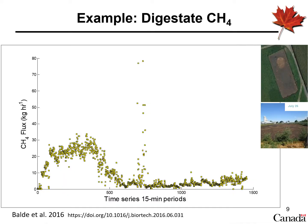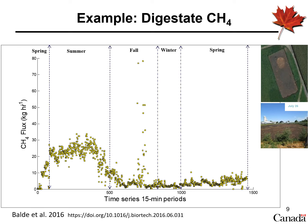Here's an example of what that looks like. These are emissions measured over 1 year from this digestate storage lagoon, actually an earthen storage. We can see that over the summer, the emissions from the digestate increase, and in the winter, they decrease. But we can also see when new feedstocks were added, there was an increase in the digestate emissions too.